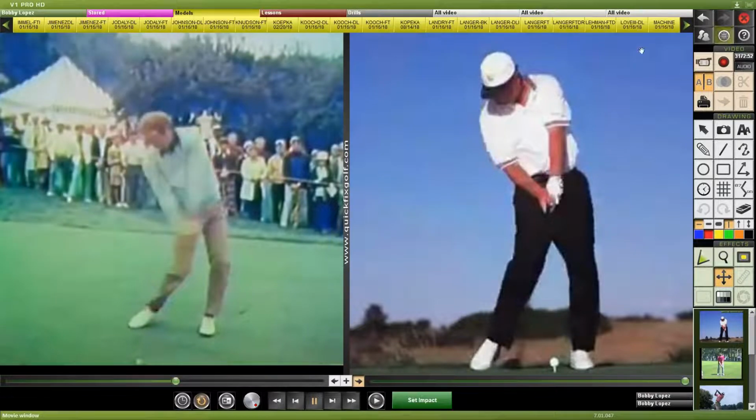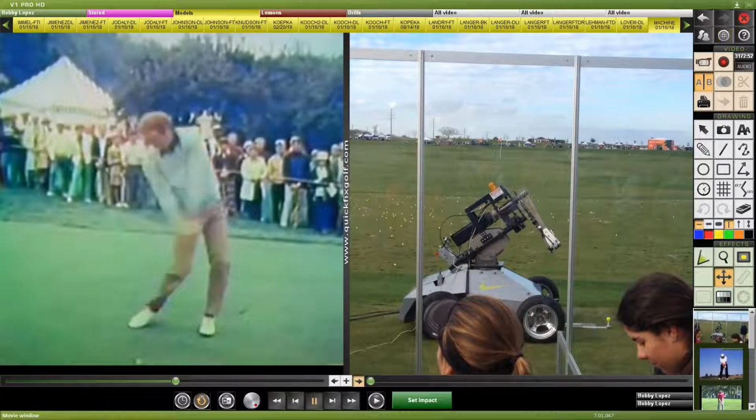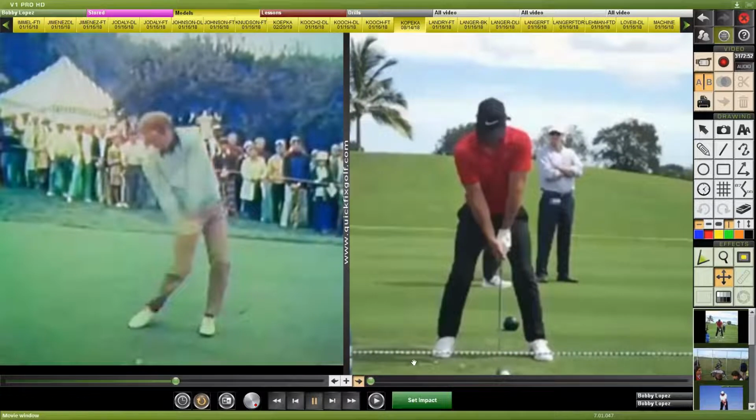Well, that should tell you something right there. In other words, you want to be this guy right here. Let's look at Koepka and see how much he moves his knees. Move back a little bit. There you go.